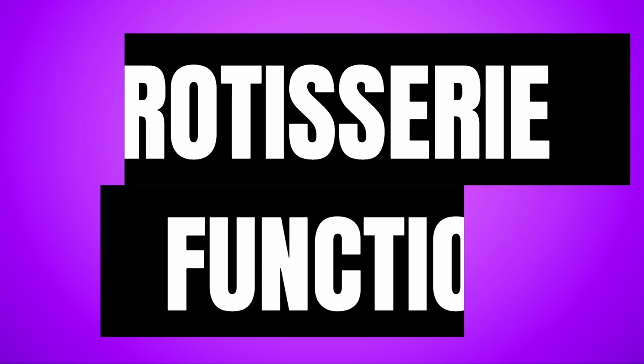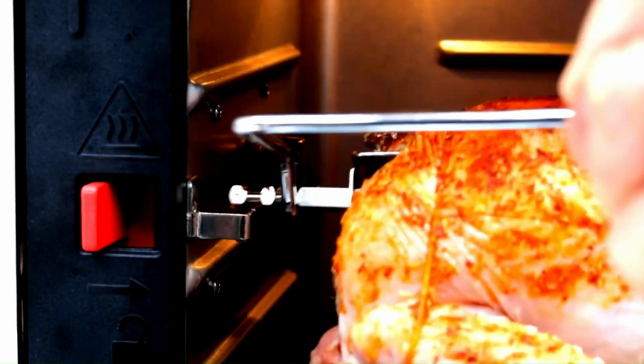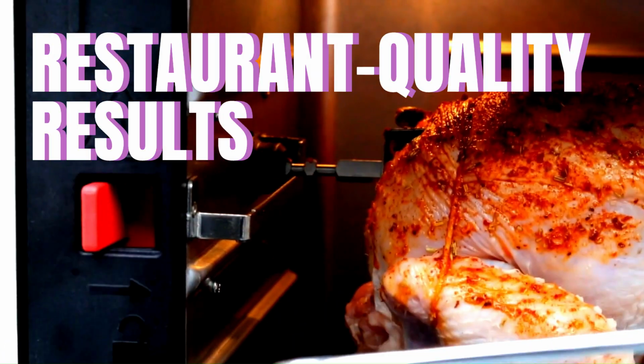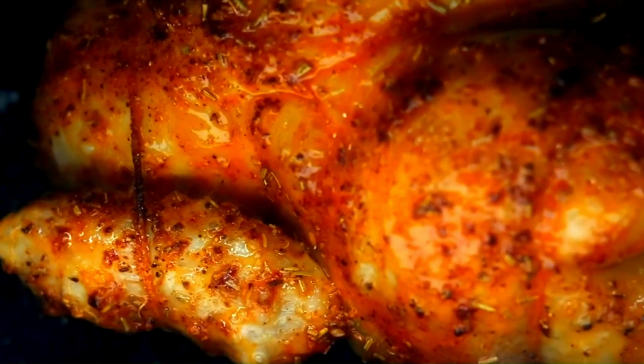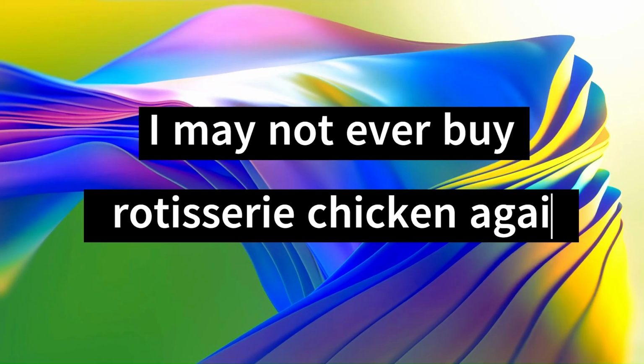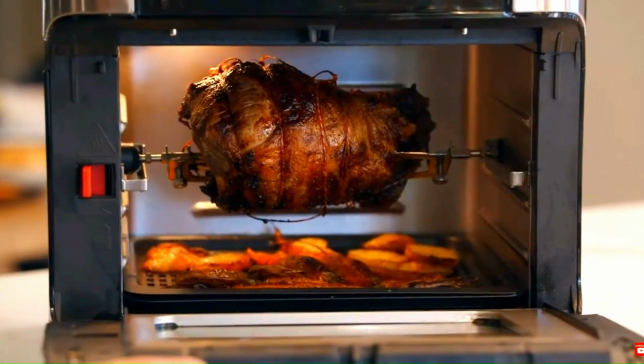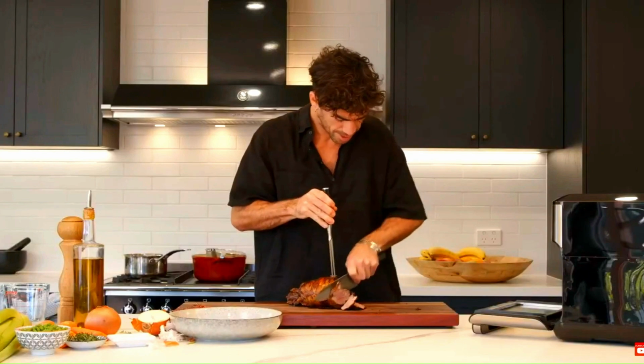Rotisserie function. This seems to be the most impressive element for Instant Vortex Plus customers, which they say produces restaurant quality results. Just make sure to choose a small chicken or another poultry, as it's not recommended to go over 4 pounds. "I may not ever buy rotisserie chicken again," a user wrote. Some have also reported great results with lamb legs and Cornish hens on the rotisserie spit.